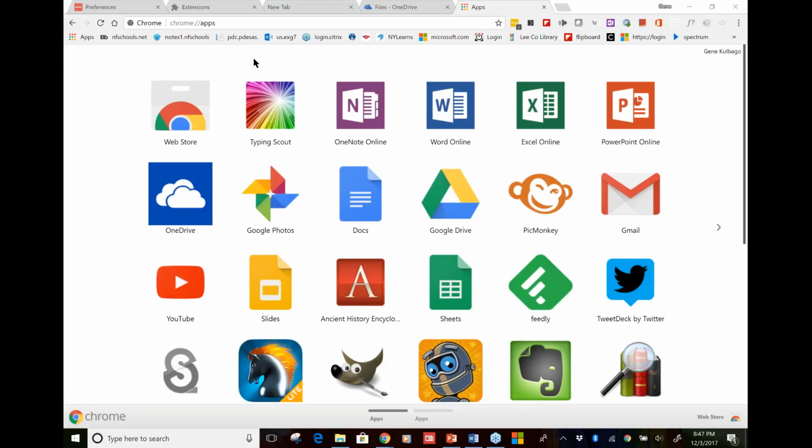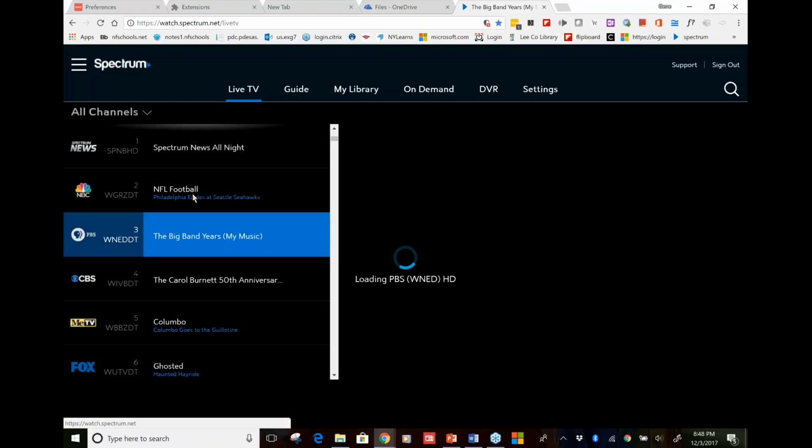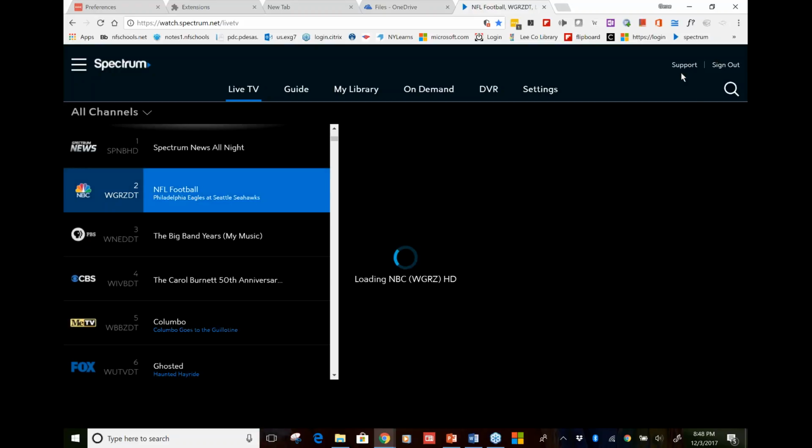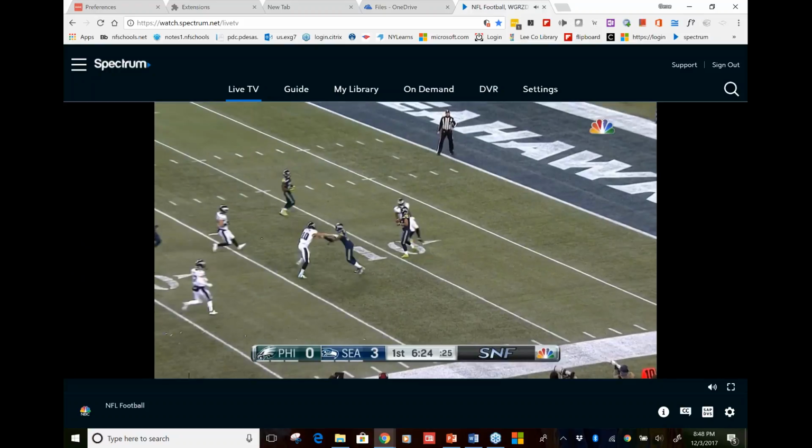Also, I found out something, Raj, I didn't know. This is for your own personal use, everybody. If you have Spectrum, Time Warner, whatever the name is today, and you have an internet connection and a TV connection, you can actually watch almost all of your channels right on your computer. There's a website called watch.spectrum.net, and if you just click on that, you can probably take me to the football game. Can you see that? I see the app is loading NBC, WGRZ. Yeah, there's the football game. I didn't know you could do that.